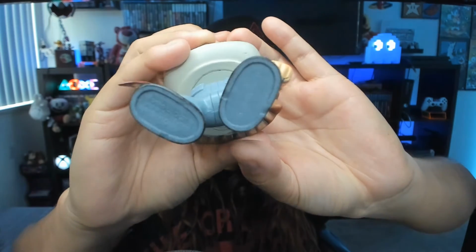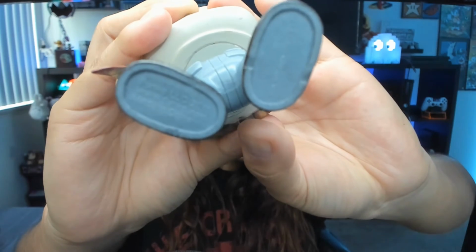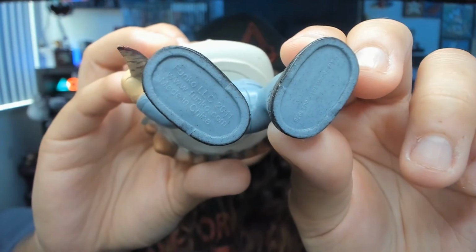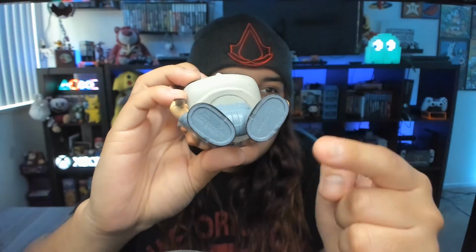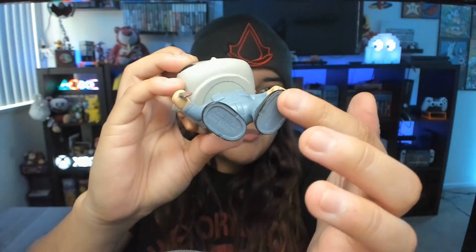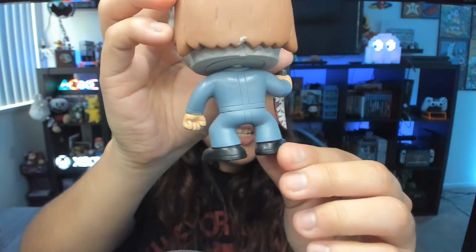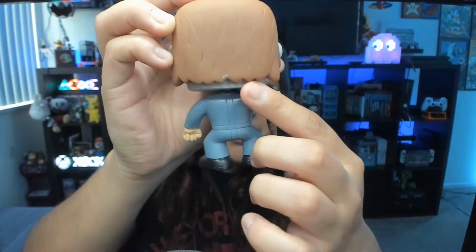I think he's an older pop. I don't know if you can see that, it says 2011 right there. So it's funny to see that this bottom part is just blue, because they didn't even put any paint on the bottom of his feet. They just left them blue like that. The knife is pretty neat, and then the back is pretty plain.